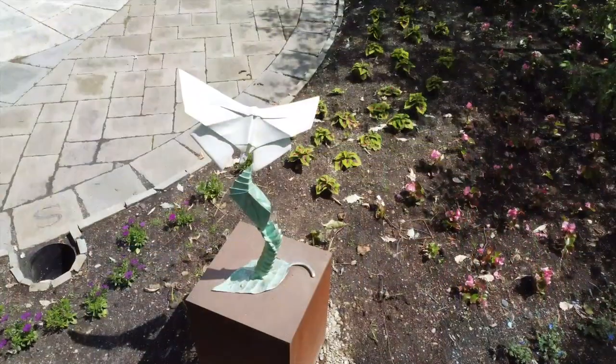And so I think this is a real symbol of the theme of the gardens and what it was like to have this exhibit here. And I just think it's a must have. Yeah. I just think it's great.